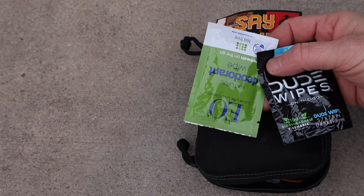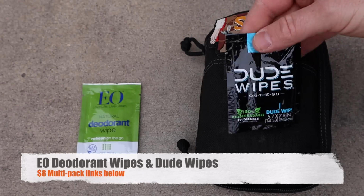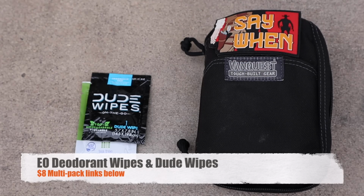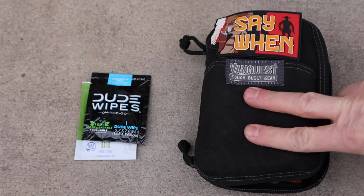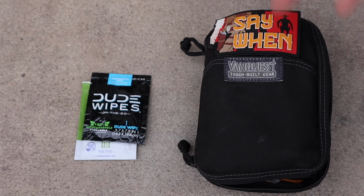I have an EO all natural wipe. Those things are bomb. And then I have one dude wipe in case the toilet paper runs out in the stall. That is the worst, or you just had a really bad day and what you ate did not settle with you. So those two things are right there on the outside as well, so I can easily get to it. I'm not having to zip stuff and whatever, depending on what I'm working on.